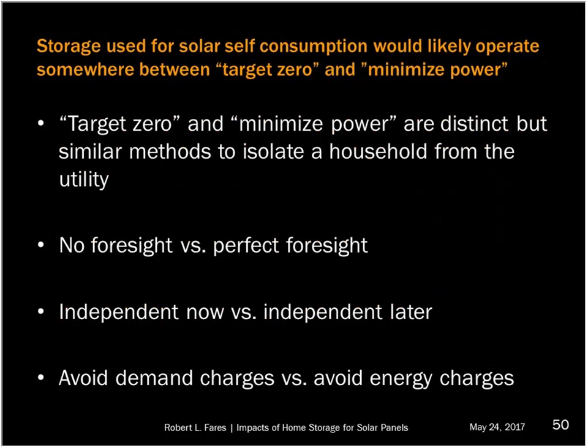And then, if you're looking from a billing perspective, not many residential customers have demand charges right now, but that is something that's being discussed in the future for customers with solar energy. And so minimized power would be really the sort of operation you'd have if you were worried about minimizing your demand charges, whereas target zero is more concerned about avoiding your energy charges. It's just trying to keep as much of your solar energy produced in the home as possible.